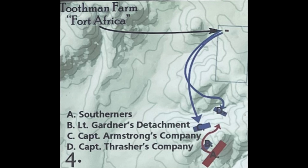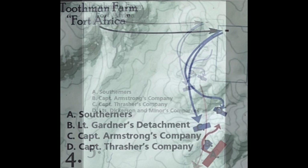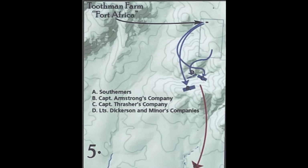Hearing the fighting, Captains Armstrong and Thrasher joined the fighting. With the added gunpowder, the rebels retreated and the battle was over.